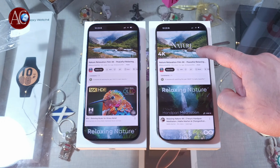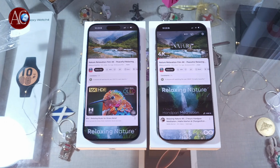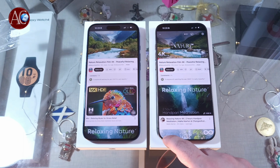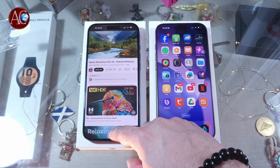This one, something is still going on. It's not loading. You see, it's still loading. iPhone 17 Pro Max, we could say, is the winner in this case. This phone is lagging a little bit, but whatever.